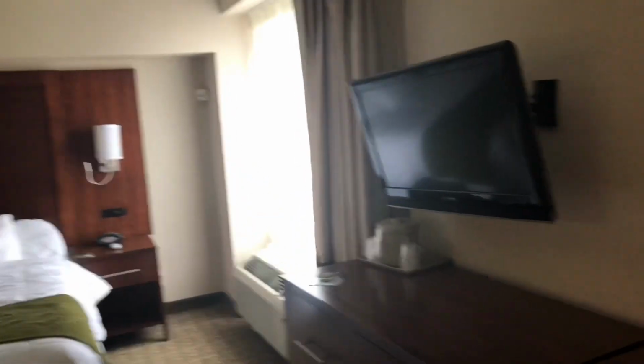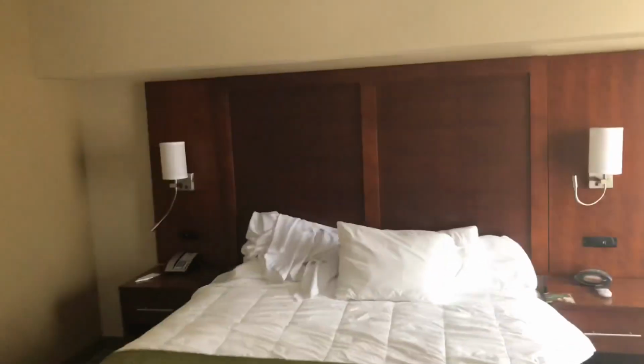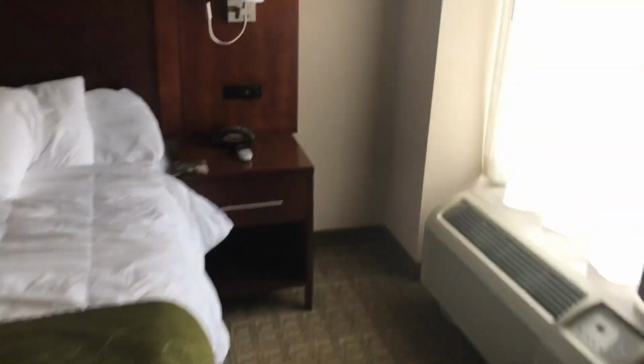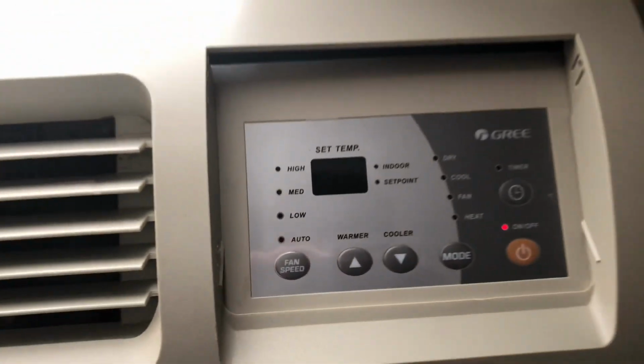Here we have a Davenport, which has a sofa sleeper. And the bed is a nice king-size bed with a nice comfortable mattress. We have the HVAC digital thermostat, ice box with cups, and a TV for entertainment, and a nice comfortable work office desk with a chair.